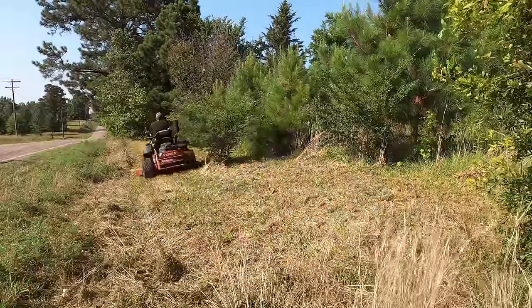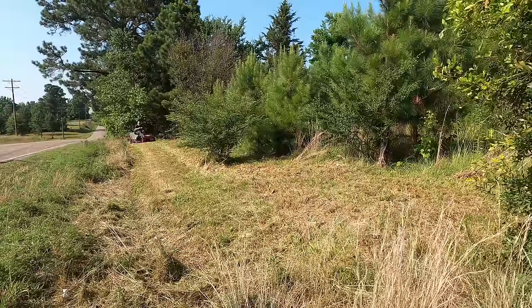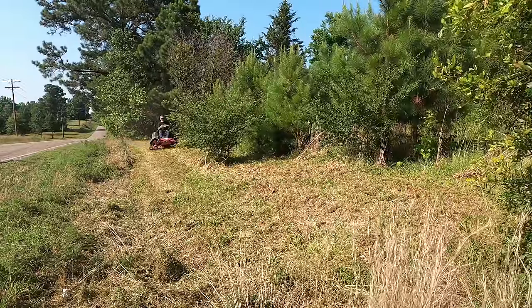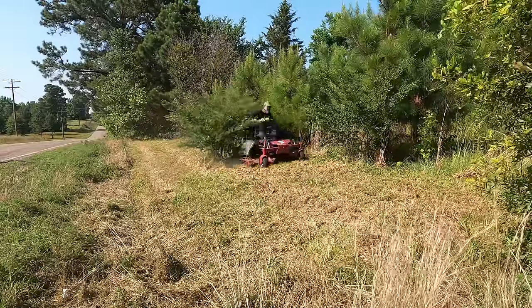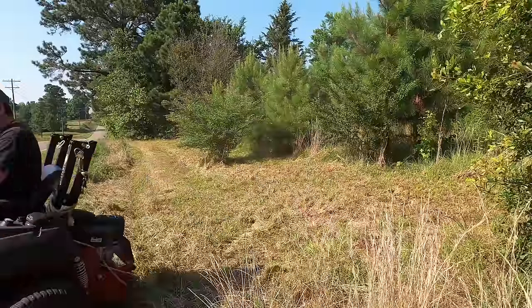As far as what my dad's doing right now, he's mowing, but you'll notice that he's going back and forth. He's doing that for a reason. He's actually avoiding throwing grass into the street. That way it's safe for motorists, but it's also going to make it a lot easier when we go to clean up the property at the end of the project.